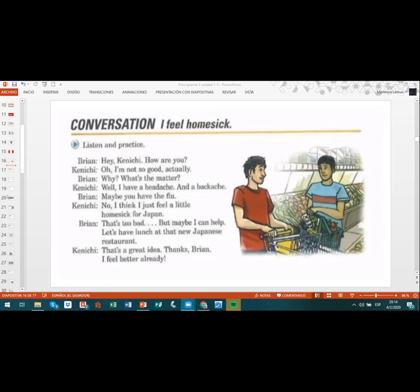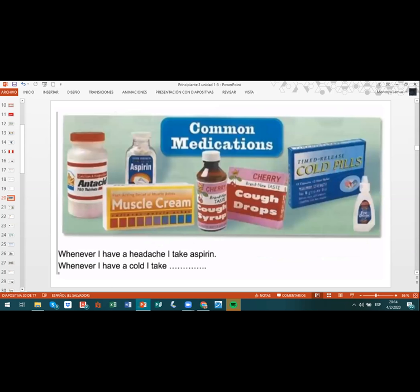Now, where are we? Here. Now you have to write sentences like this. Whenever I have a headache, I take aspirin. Whenever I have a cold, I take, let me say, cold pills. I take cold pills, for example. What else? I want you to write more sentences using this vocabulary.